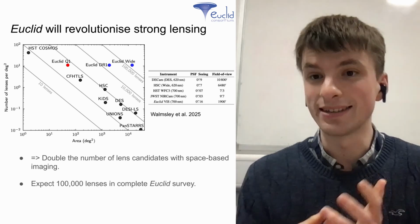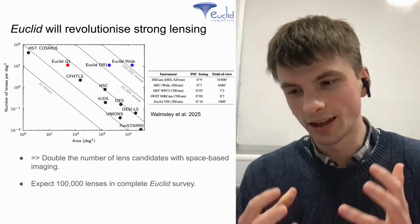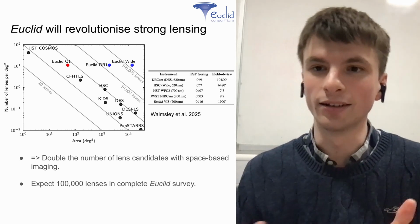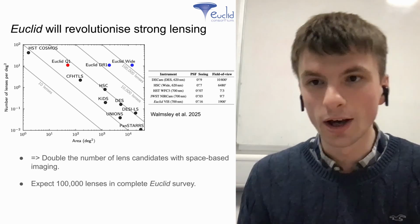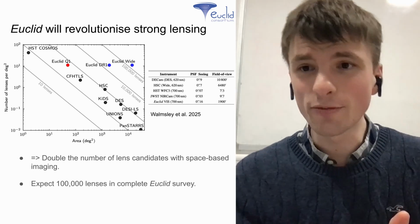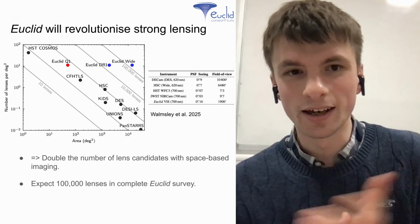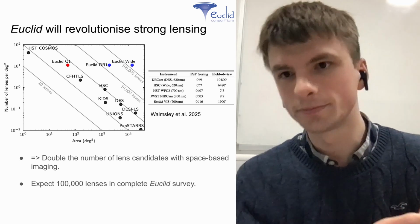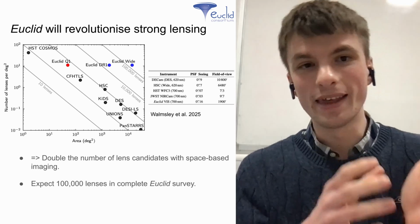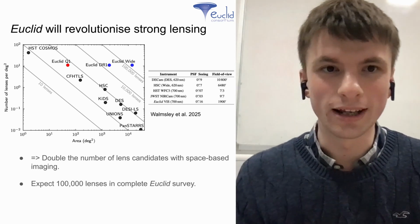And the second benefit of Euclid is its wide area. It will survey about a third of the sky, so Euclid really has resolution equivalent to HST, but at the scale that we often see with ground-based telescopes like LSST when it comes online. As you can see in this plot at the top, we've plotted the number density of lenses on the y-axis and the area of the survey on the x-axis. You can see that the small area, high number density is HST, and also COSMOS-Web, which very excitingly came out last week. And then Euclid Q1, which is 60 or so square degrees, and we've already found 500 or so lens candidates.